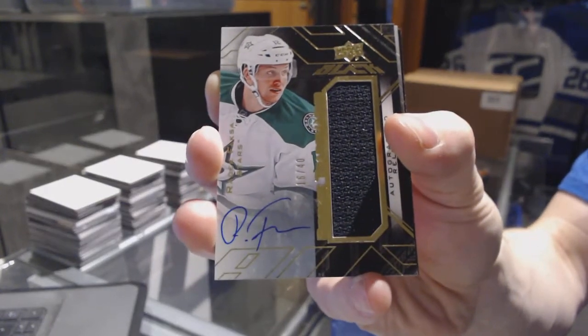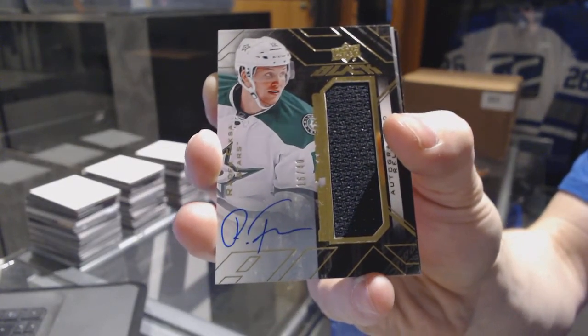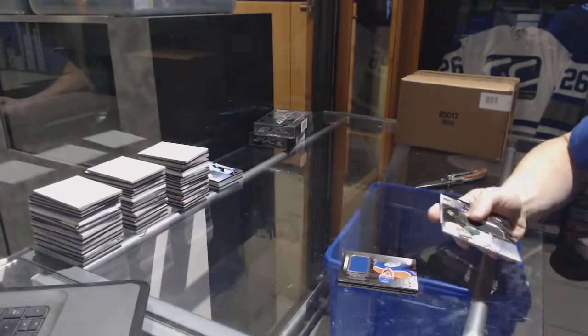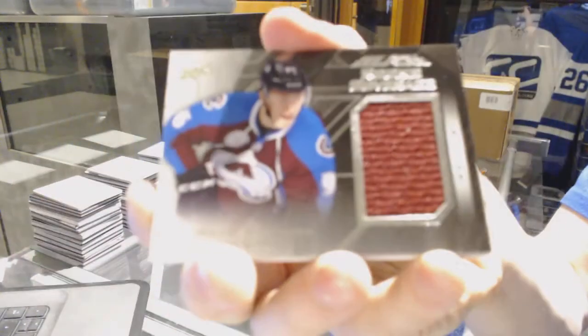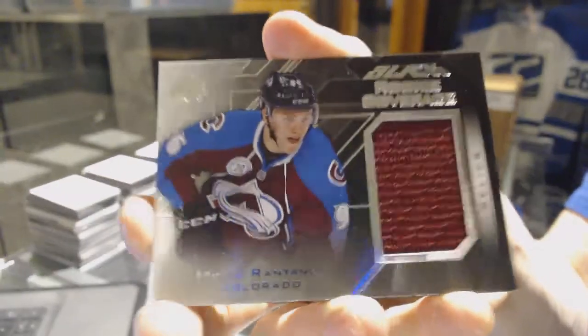We've got a rookie trademarks jersey and autograph, numbered 16 of 40 for the Dallas Stars, Radek Faksa. 16 of 40 for the Stars, Radek Faksa. We've got a rookie coverage jersey for the Colorado Avalanche, Mikko Rantanen.